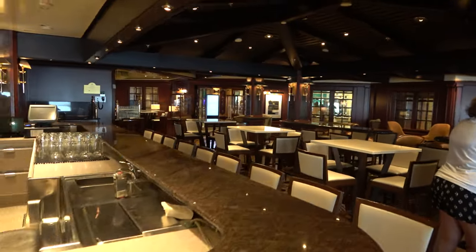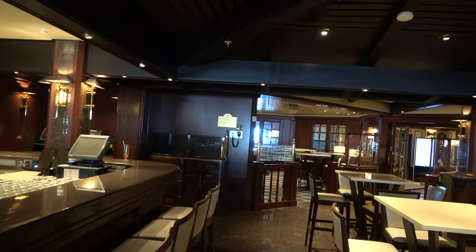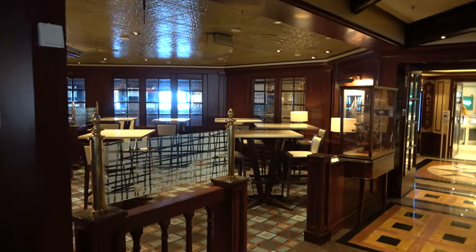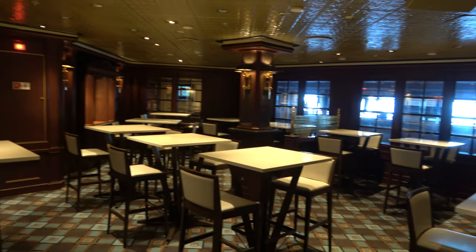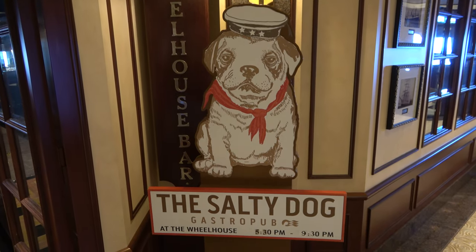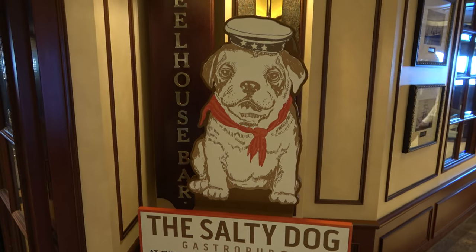One interesting thing, a portion of this venue in the evening becomes an upcharge restaurant, the Salty Dog Gastro Pub, which the menu looks pretty good. I think it was $18 on our cruise, and this is the section over here for the Gastro Pub. They had some really fancy sounding burgers and other kind of stuff. At In the Loop, we tend to really like dogs, so... It's a really cute sign! The sign for the Salty Dog is just adorable. Look at that good boy.